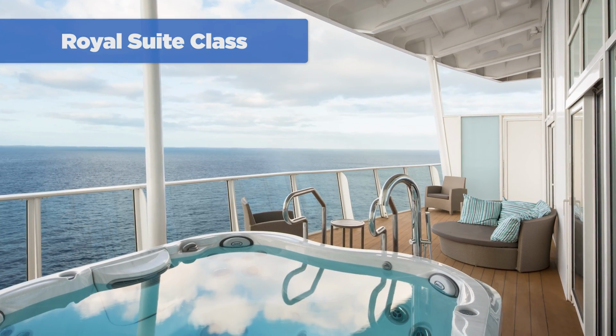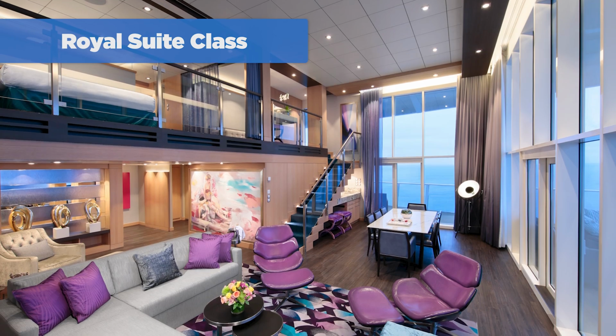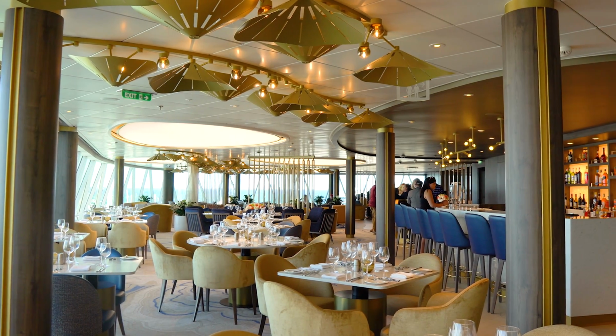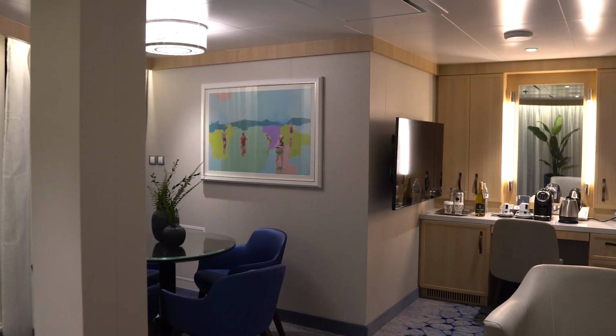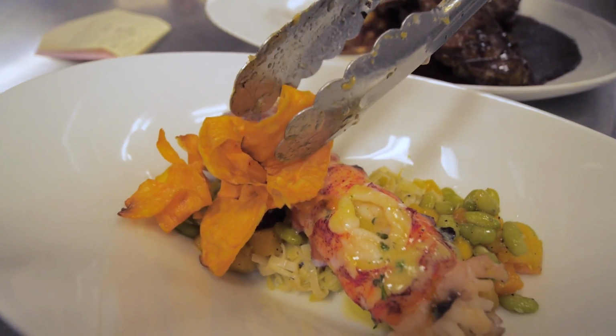So let's talk about the Royal Suite class. On the Oasis, Quantum, and Icon class ships, your suite is going to offer some perks and amenities that aren't available on the other classes of ships. That's part of the program called the Royal Suite class. These amenities range from in-cabin bathrobes and name-brand toiletries to an exclusive restaurant and personal assistant on board.